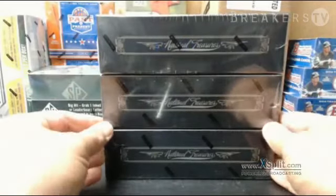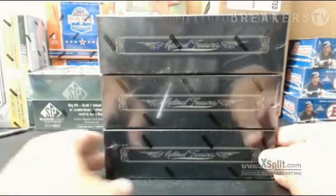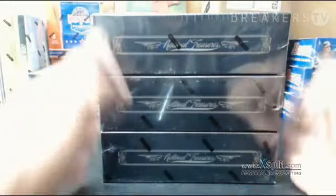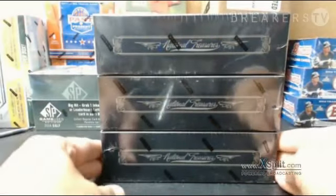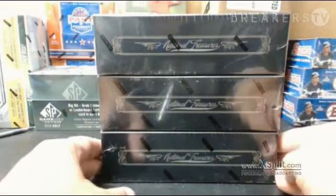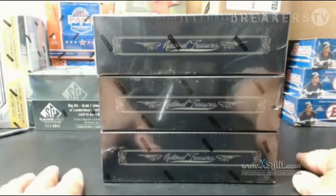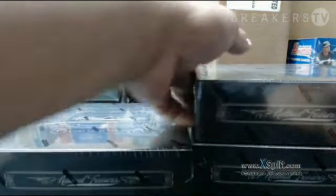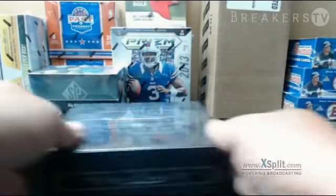We're coming to you from Jacksonville, Florida. We are busting a box of NT National Treasures. This is 10-11, right, Dan? Yeah, 10-11 for Surfasteve. Surfasteve, go ahead and pick which box you want. I already know which one you want. Top box. Top box it is. All right, here we go.